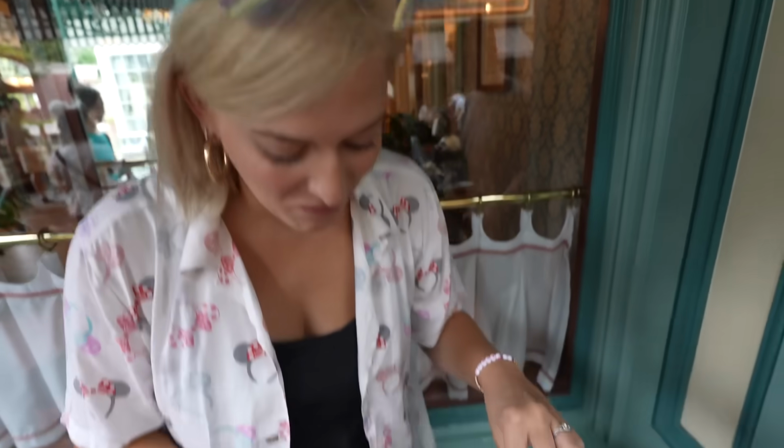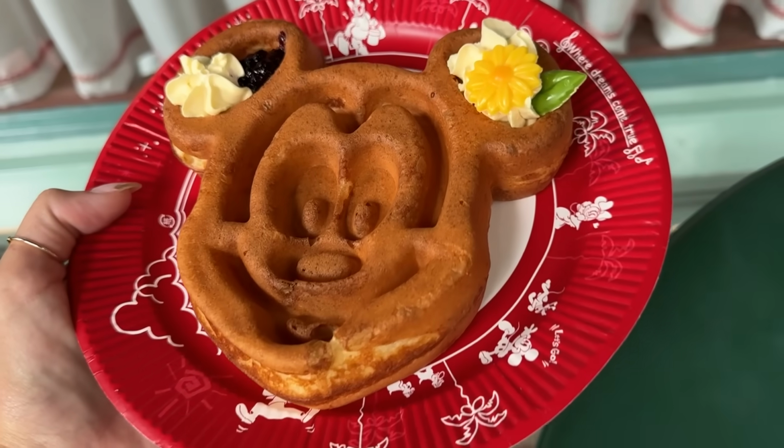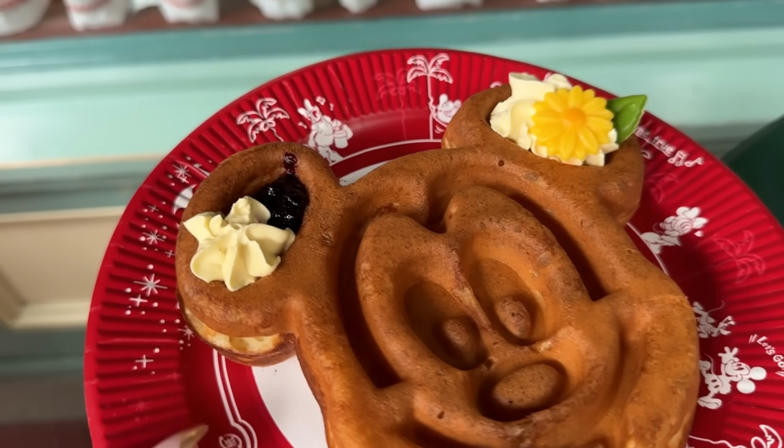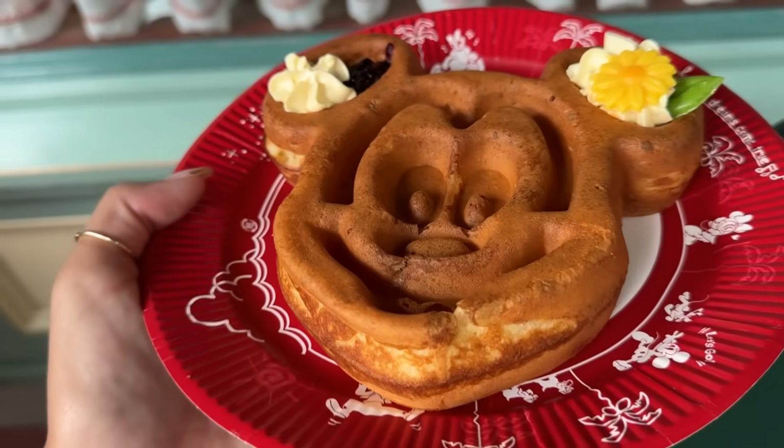It's so good. That blueberry is amazing. Without the custard and stuff, the waffle itself is not as sweet as they are in Walt Disney World, but it's still golden and delicious. It does have the malted flavor, and the custard and blueberry is perfection.